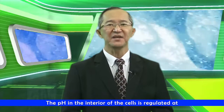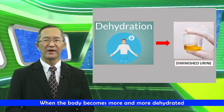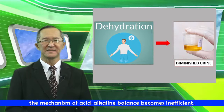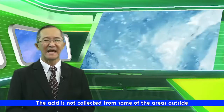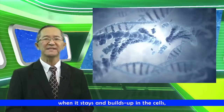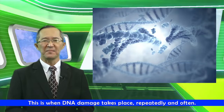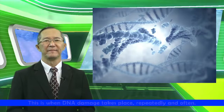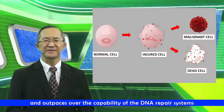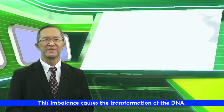The pH in the interior of the cells is regulated at 7.4, an alkaline state. When the body becomes more and more dehydrated and urine production is diminished, the mechanism of acid-alkaline balance becomes inefficient. The acid is not collected from some of the areas outside the emergency water distribution programs, and when it stays and builds up in the cells, it damages the vital structures in the cell. This is when DNA damage takes place, repeatedly and often. The accumulation of the acid eventually destroys the cell and outpaces the capability of the DNA repair systems and the quality control processes installed in the cells. This imbalance causes the transformation of the DNA.